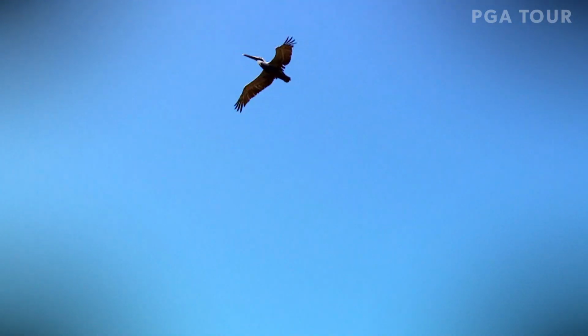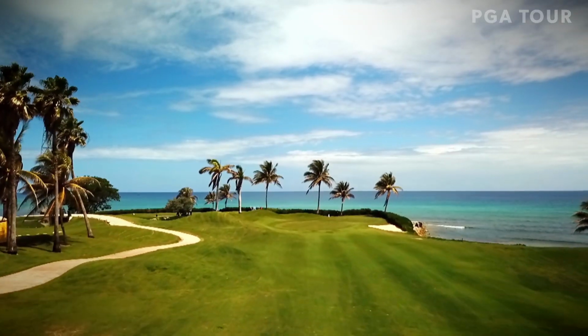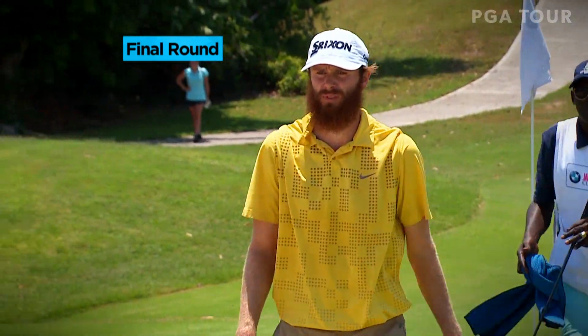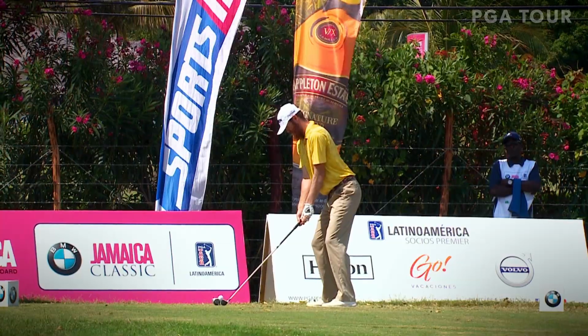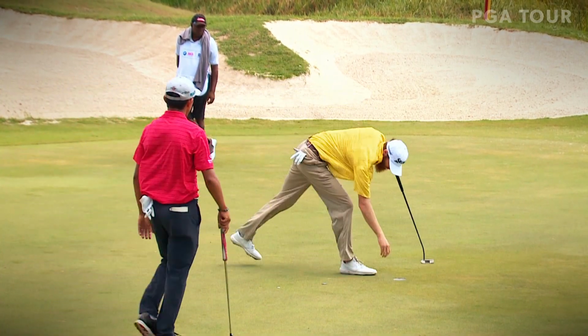Tucked into paradise along the Caribbean Ocean is Cinnamon Hill Golf Club, where PGA TOUR Latinoamérica made its sixth stop of the season for the 2019 BMW Jamaica Classic. With a three-shot lead over Argentina's Augusto Núñez, American Evan Harmeling was headed for a clean sweep after carding 2 birdies through the first 7 holes.